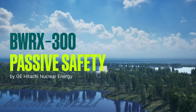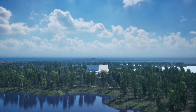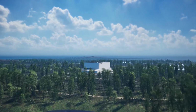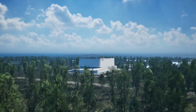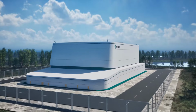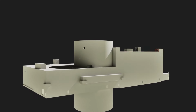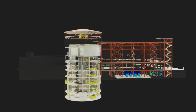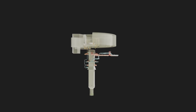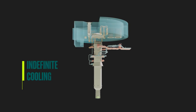The BWRX-300 small modular reactor by GE Hitachi Nuclear Energy is our 10th generation boiling water reactor. This 300 megawatt power plant produces clean, reliable electricity for up to 300,000 homes. The BWRX-300 uses natural circulation and passive cooling systems. Steam condensation and gravity allow it to cool itself passively for at least 7 days during abnormal events without power or operator action. Indefinite cooling is achieved by simply adding water to the isolation condenser pools.